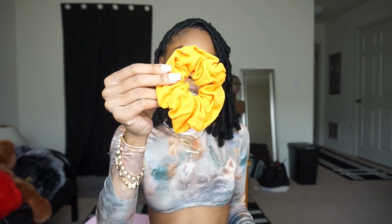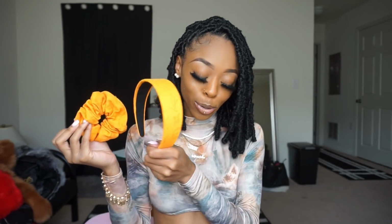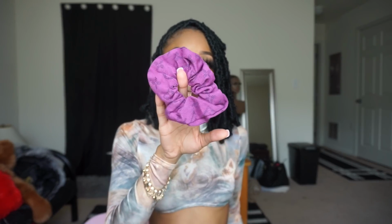I also got the orange LV scrunchie. So yeah, y'all, I got the little sets, real cute. I also got a purple LV scrunchie. This one is just like the orange one, but it's just in purple. So this one looks like this.